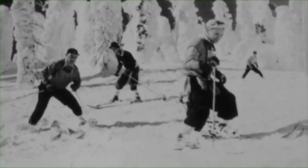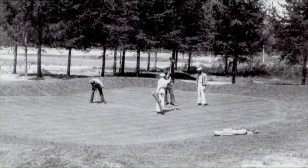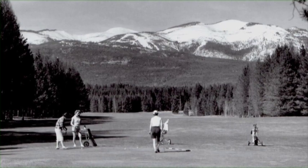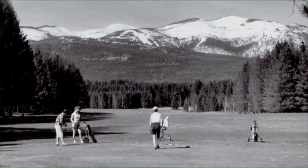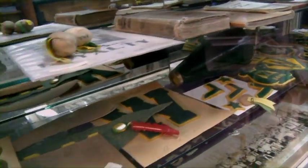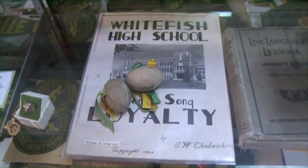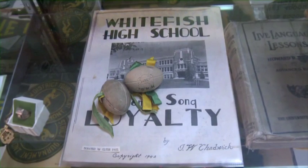Another fun thing in our museum is the story of our golf course, which started out as a WPA work project that was supposed to be an airport, and it magically turned into a golf course. So that's a fun Whitefish story. And then, of course, we're wild about our bulldogs, our sports teams, and our schools. And it's a charming museum. It's enchanting. If you're in Whitefish, you need to come.